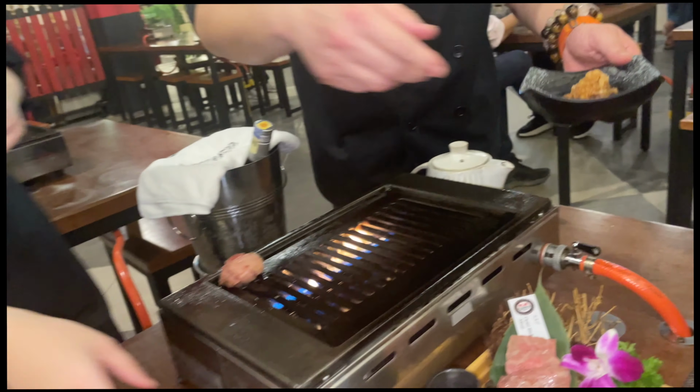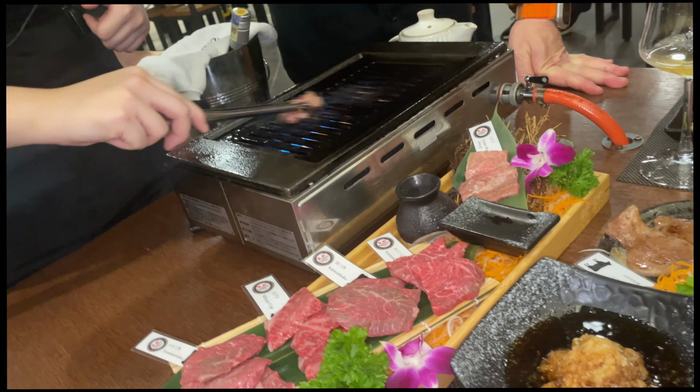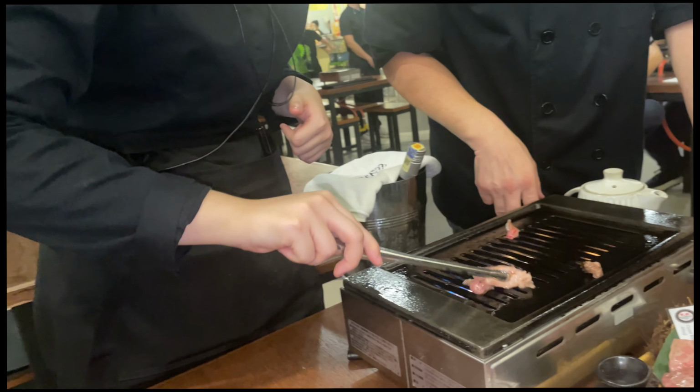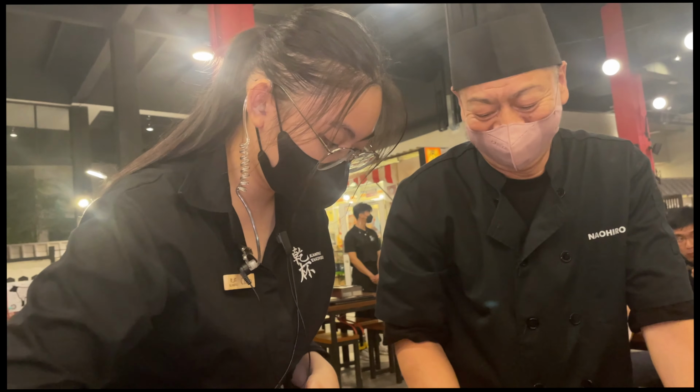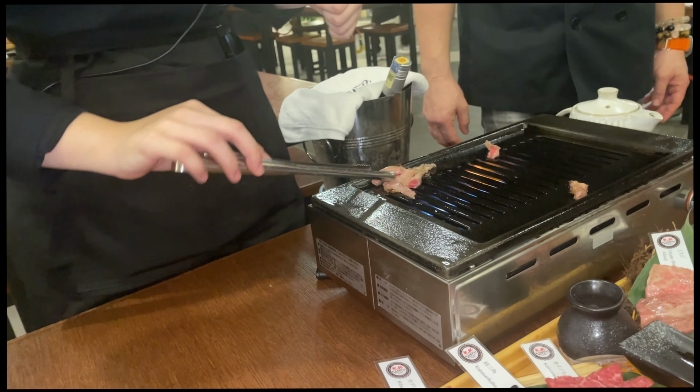Original sauce, good. And beef, also good. So that's the beef oil, is it? Yeah, this one is the beef fat. Wagyu beef. Yes. Okay, so this one, fondue sauce, you can eat with the beef.